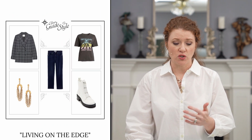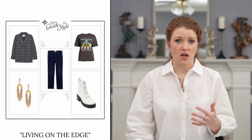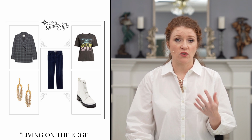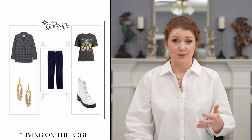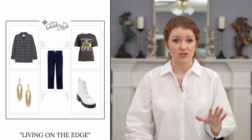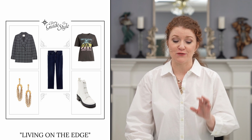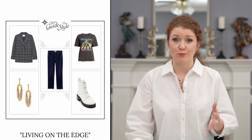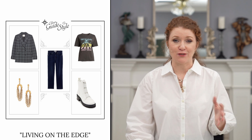So first I want to show you a dark jean outfit, and I'm going to show you first the bold look of it. This is an outfit that I chose that is layered with a graphic tee, which is still very popular, and then an oversized blazer. If you don't like an oversized blazer, that's okay. I got a lot of comments on that about oversized blazers. If you don't like them, just find a regular blazer that fits you really well. And it doesn't have to be oversized.